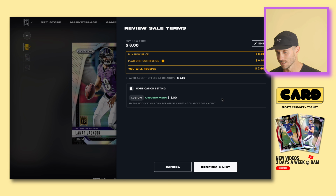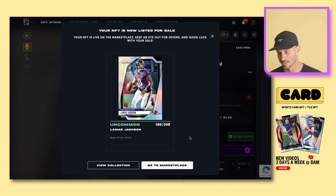And then you proceed. It gives you all the information here. They take 5%. And then you click confirm and list, and that's it. Your NFT is listed. So not only is your NFT listed seamlessly, it's that fast, you also have a buy it now that will transact seamlessly if someone does buy it. But then you also basically enabled Panini to negotiate for you.